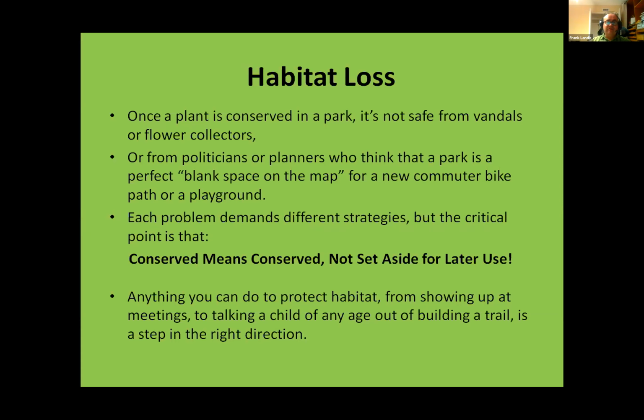Each of these problems demands different strategies, but the critical point is, and this is something I hope you remember, conserved has to mean conserved. Conserved cannot mean set aside for later use. So if you can take away nothing else, remember conserved means conserved. It's set aside in perpetuity. It's not set aside until someone else has a bright idea.